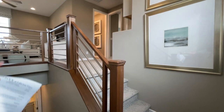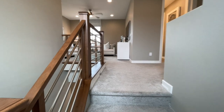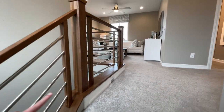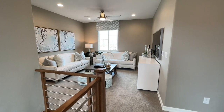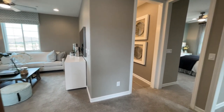Nice upgrade. Normally you're gonna get a pony wall. They decided to do the railing, and it's the wood with metal. Kind of a mix of modern. I like this railing. So, I know you can do the fourth bedroom. Here's where the fourth bedroom would be. Now, which way do we wanna go? Let's start off this way.